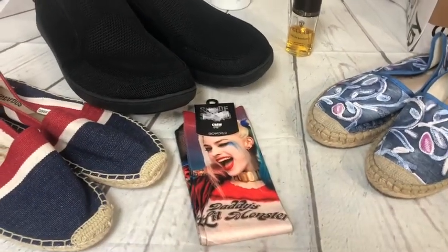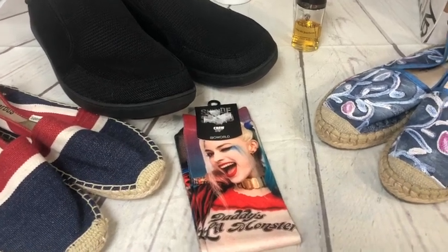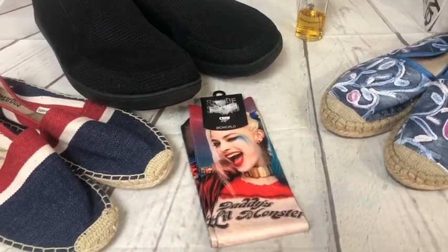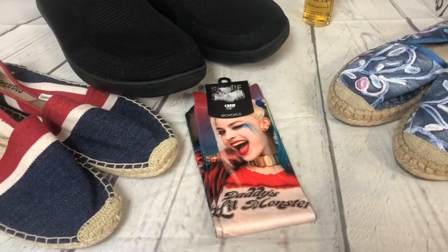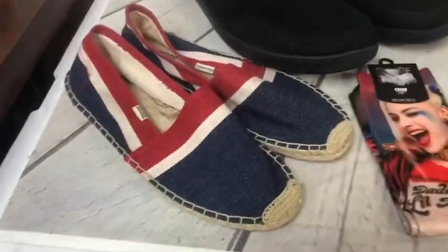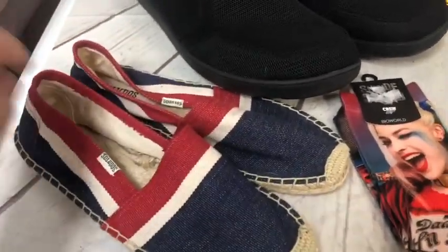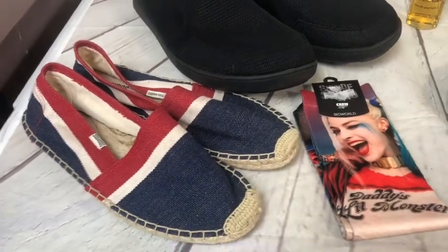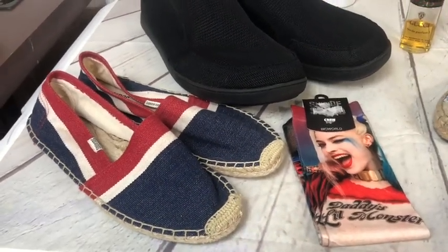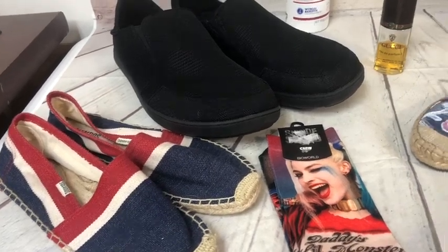This is a pair of Harley Quinn socks, and I got those at Goodwill, and I sold them for $10.05 on sale plus shipping. These are a pair of Saludos espadrille flats, and they are brand new. Got them for $2 at Clothes Mentor when they had their sale. And those sold for $25 plus shipping.